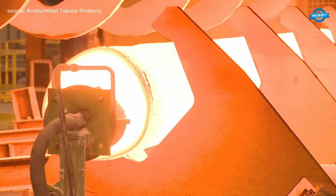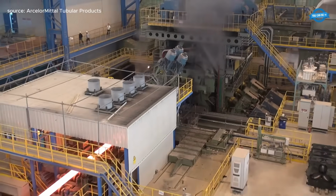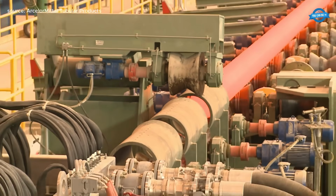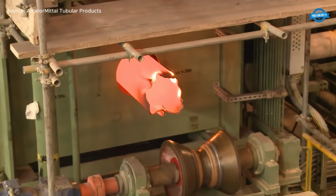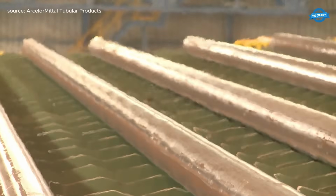To achieve the required mechanical properties, the tubes undergo normalization in an induction furnace before passing through a 12-stand sizing mill. The tubes are rotated on a cooling bed to ensure straightness as they cool. At this stage, they can reach lengths of up to 42 meters before undergoing pre-finishing processes such as cutting, straightening, and inspection.